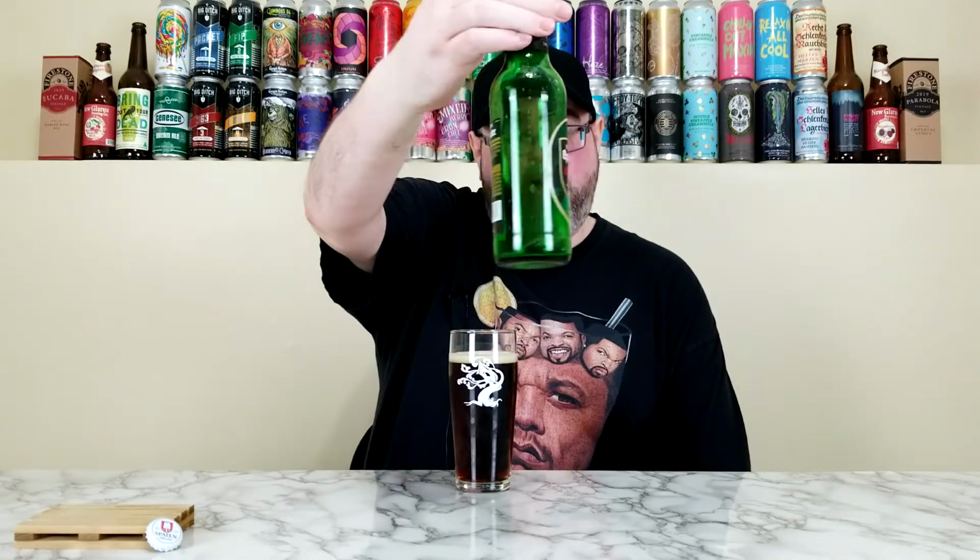Yeah, so the skunkiness kind of left as I cracked open the bottle. As you can see, this is a green bottle. So it's unfortunate if it's been in light for a while, it gets light struck and you get that skunkiness. But the smell, very slight remnants of that skunk, but it's really nice.